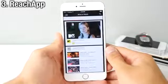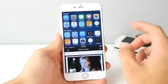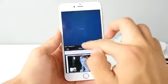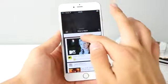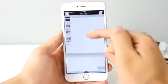Reach App brings true multitasking to your device from any application, so you can actually begin split screening and doing multiple things. So this is a good mix for me. I like to watch a YouTube video down here while browsing Reddit up here. I mean, how much better can things get?